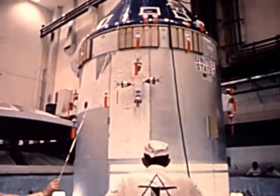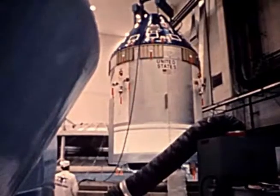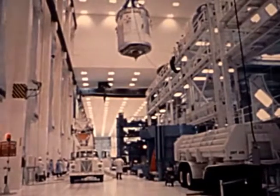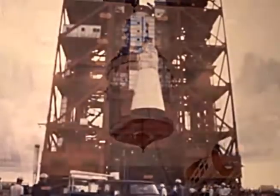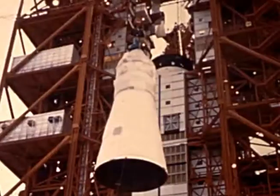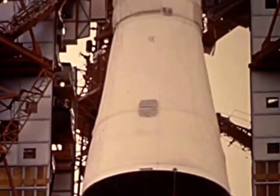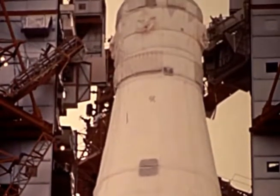Following a repeat of the manned altitude test with the backup crew, Stafford, Young, and Cernan, the spacecraft for the first manned Apollo mission was declared ready for flight. It was hoisted from the altitude chamber and prepared for transport to the launch pad. On August 9th, the Apollo 7 command and service modules were moved to Complex 34 at Cape Kennedy and mated to the Saturn 1B launch vehicle. This first manned Apollo flight is scheduled for launch in October.